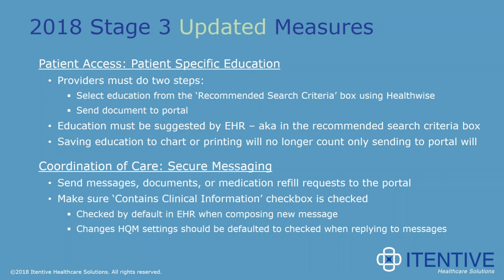Next is secure messaging. So providers must send messages, documents, or medication refill requests to the portal. However, once you upgrade to 5984, you're going to have to make sure that the contains clinical information checkbox is checked. And that's when you're sending a new message or replying to a patient message. So I will note this is actually checked by default in the EHR when you're composing a new message, but it's not checked by default on the PM side if you're ever sending anything from there, or when you're replying to a patient message. There are HQM settings that should be defaulted to checked when replying to messages.